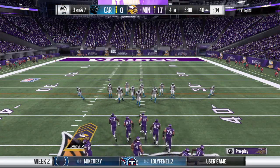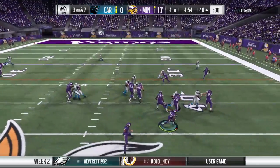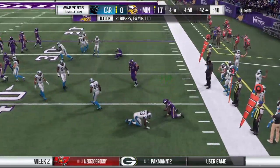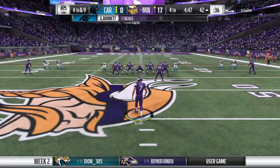Keep the clock grinding. Keep it going. But you've got to figure now they're going to see more people stacked up at the line of scrimmage as they try and bleed it out. 3rd down, Dalvin Cook, and this one's going to go the wrong way. Losing yardage back at the 42. He lost 2, and it brings up 4th.